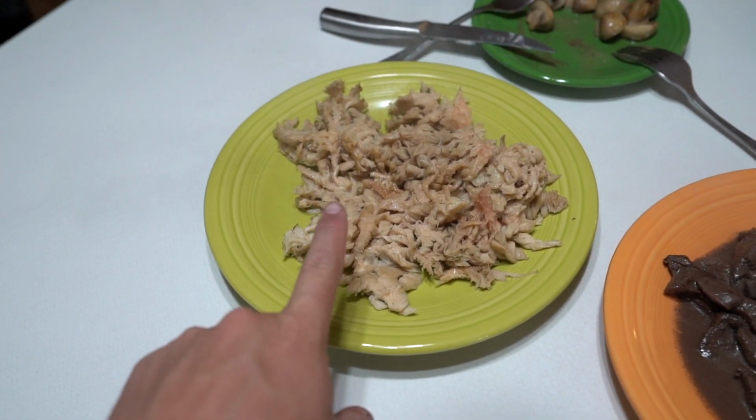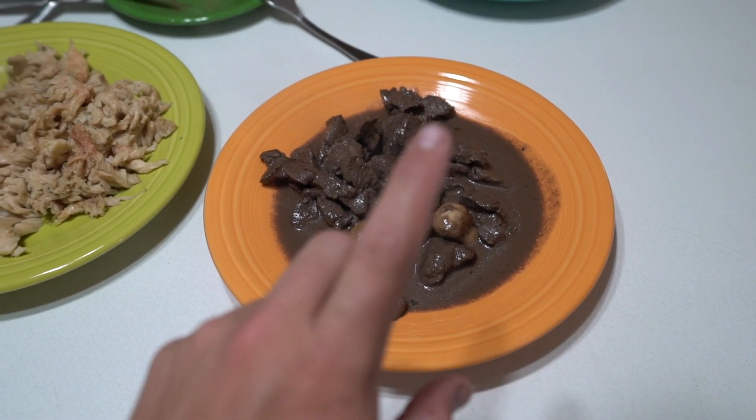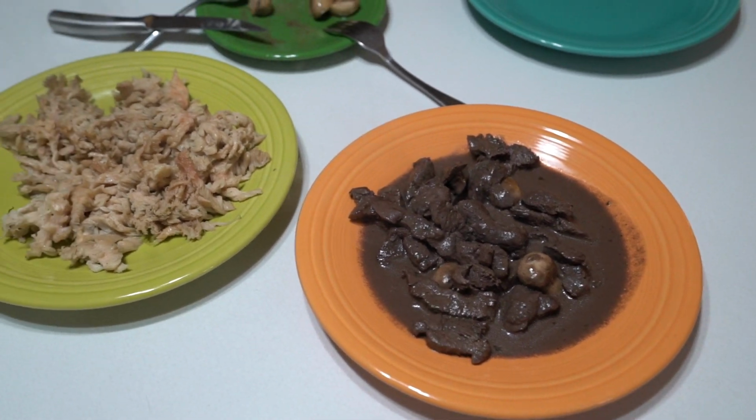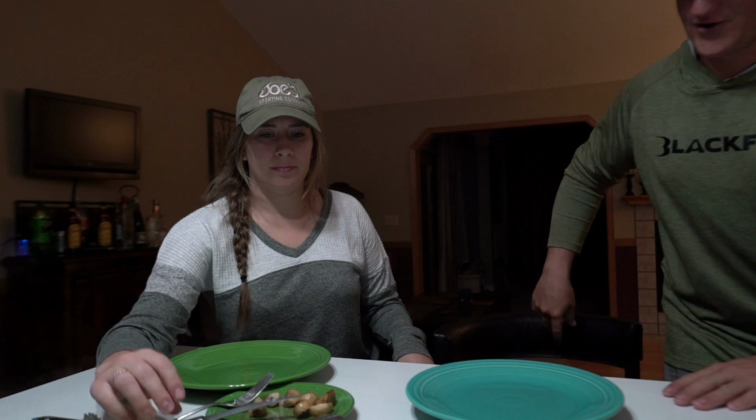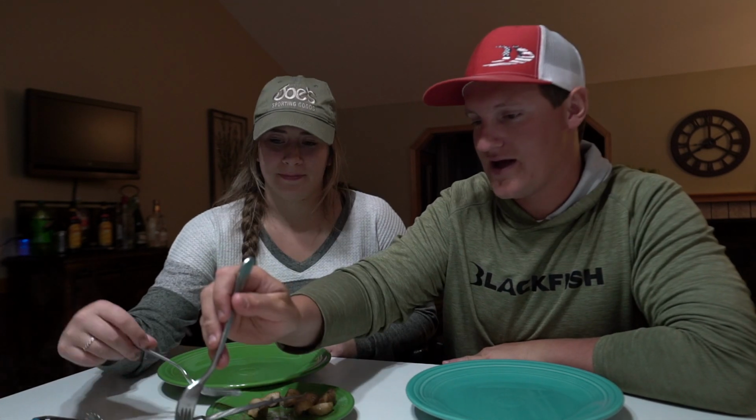Voila, fresh lion's mane mushrooms, fresh deer steak tenderloin. And yeah, let's dig in. Let's dig in and talk to you guys really quick. This is gonna be so good. Okay, we wanted to do just a light taste test between the lion's mane and just conventional mushrooms. So let's do that really quick.